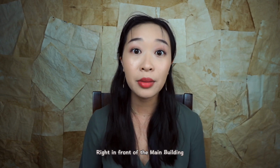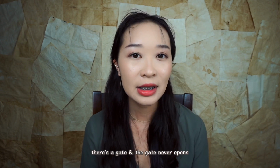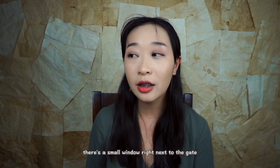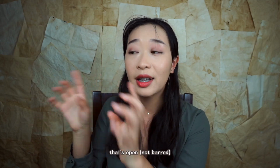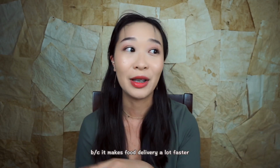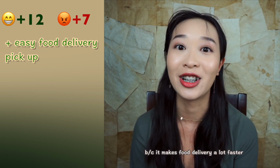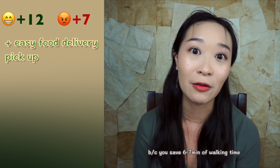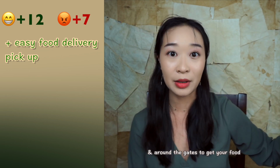Right in front of the main building, building number 0, there's a gate and that gate never opens. For you to get your food delivery, there's a small window right next to the gates that's open. I'm so thankful for that opening because it makes food delivery just a lot faster because you save 6 to 7 minutes of walking time. You don't have to go out of the dorms and around the gates to get your food.